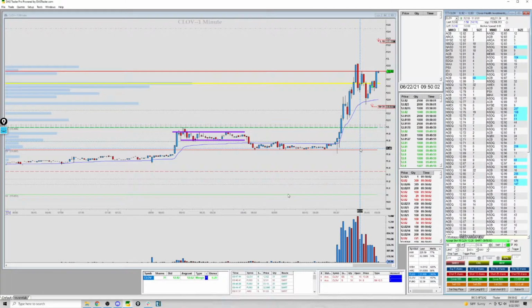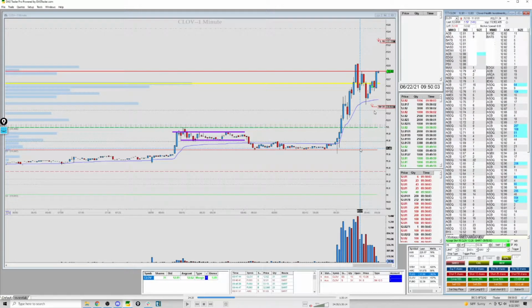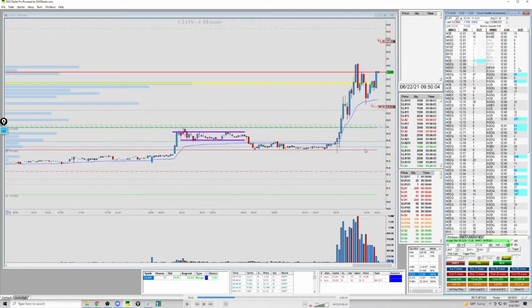So here is CLOV. It's doing a bit of a compression here, so I'm getting long here for a breakout with volume. If you look at L2, I have the bigger orders, anything over 50 highlighted, and so you can see the asks are really populated all the way up to $13, which is only 20 cents higher than what it is right now, but still way more supply up there waiting, whereas on the downside you can see it's a lot less populated.